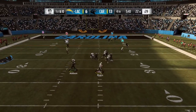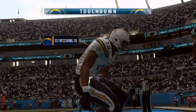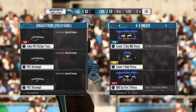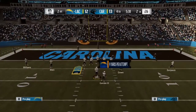Rivers now, the throw on first down. And he's in for a Charger touchdown. Keenan Allen, a 22-yard touchdown grab. And the Chargers are an extra point away from tying this thing up. Here we go now as we get set for a big two-point conversion.